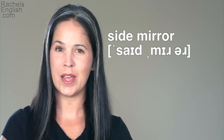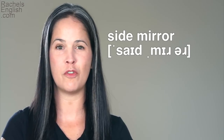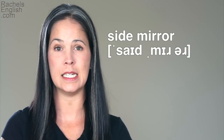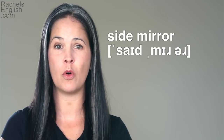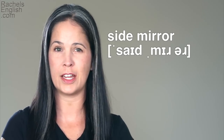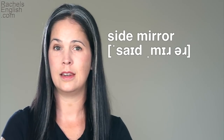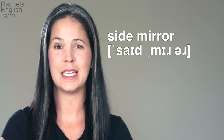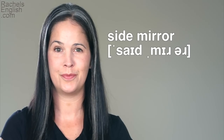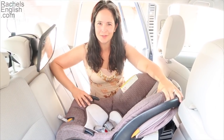Side mirror. Okay, we already went over the tricky word mirror. Here it is again. The word before it, side, ends in a D. Just make a little sound with the vocal cords, side, before the next word. You don't need to release the D. Side mirror. Say that with me. Side mirror.